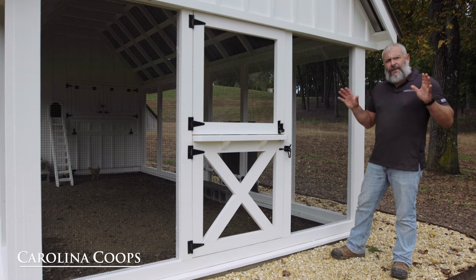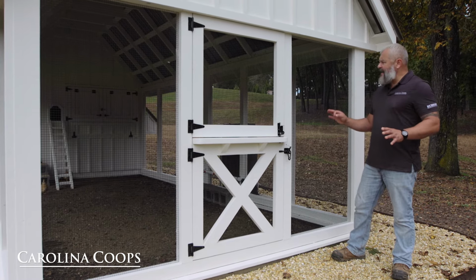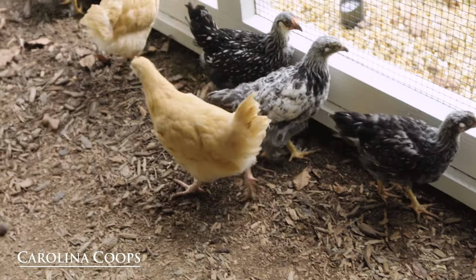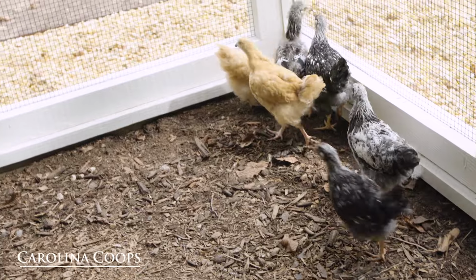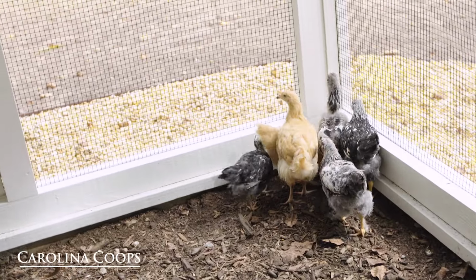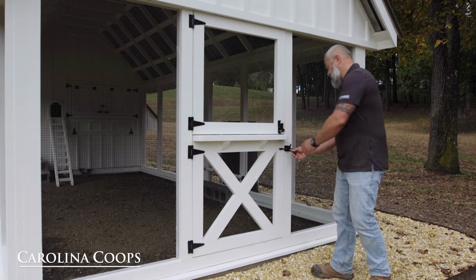All right, guys, so now is going to be one of my favorite parts of showing off this beautiful chicken coop, and that is inside the run, we actually already have 6 young chickens, I believe 5 hens and 1 soon-to-be rooster. We're going to walk inside and show you this beautiful run.